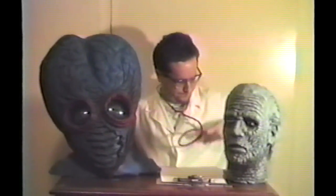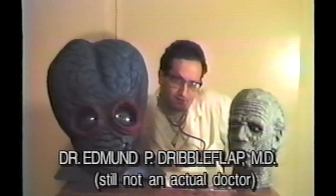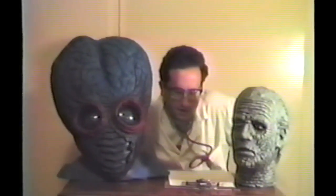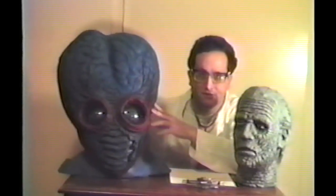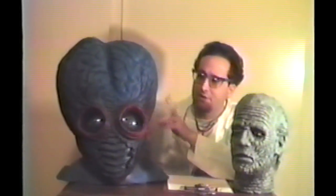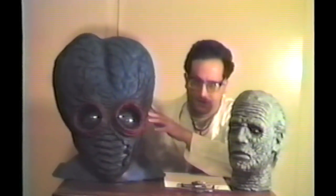Yes, well, getting on with our tour here at Latex Lifeline. The price rates for storing masks at Latex Lifeline usually range anywhere from $5,000 to $10,000, depending on the mask and its disease. For example, this Dawn Post mummy mask would probably cost in the range of $6,000, whereas this larger mask, the Metaluna Mutant, would probably cost anywhere from $10,000 to $20,000, possibly even higher, depending on the amount of storage space we have here at the facility.